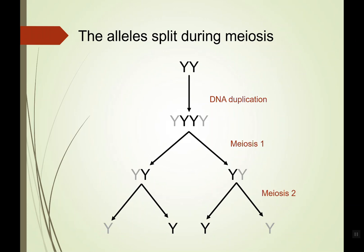Just a reminder that the alleles split during meiosis. In this case, instead of using a lowercase y, we're using a grayed out y, so that equals green. And independent assortment determines what the outcome looks like. But you'll notice we have 1, 2, 3, 4 gametes, and of those, 2 carry the lowercase y and 2 carry the uppercase y.